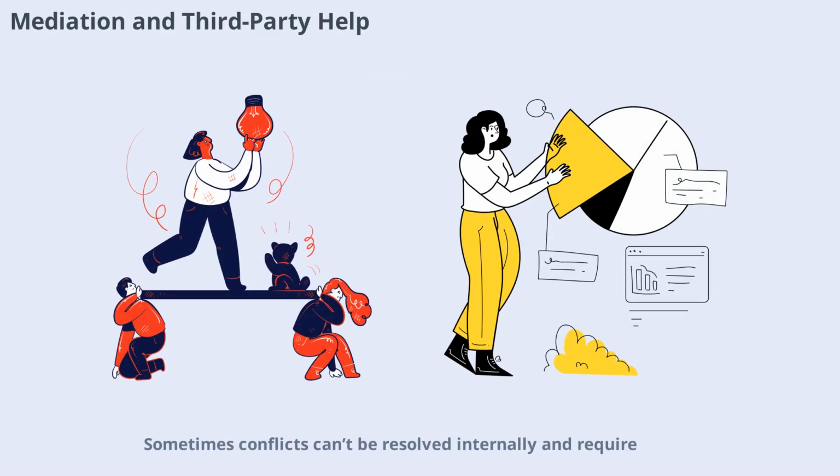Sometimes, conflicts can't be resolved internally and require the help of a neutral third party. Mediators can facilitate discussions, ensure fairness, and help teams reach a resolution. Bringing in an outside perspective can break deadlocks and restore trust among team members. Knowing when to seek mediation is a valuable skill for any project manager.